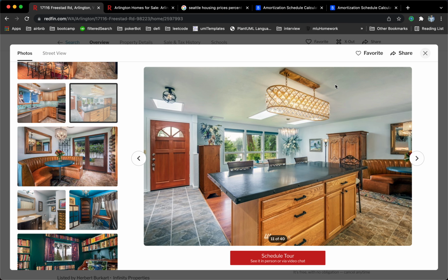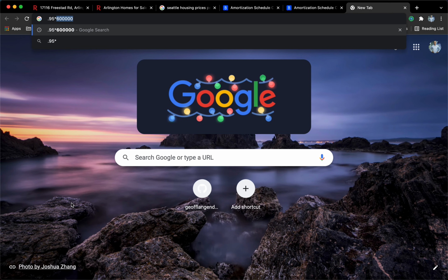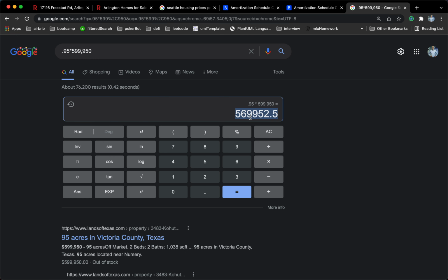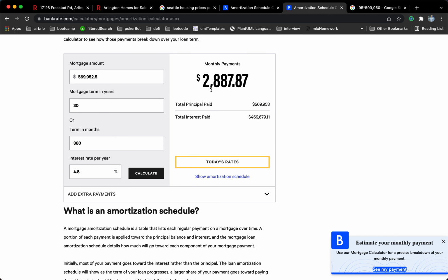So our purchase price is hopefully just going to be this guy. So 95%, that's taking out our 5% down payment. Okay, so here's going to be our loan amount. Our loan amount's going to be this guy, 30 years. Okay, let's calculate. Okay, so here's our monthly payment.